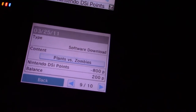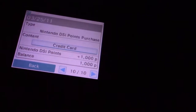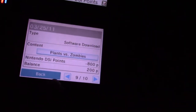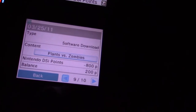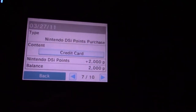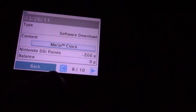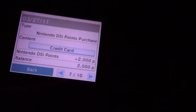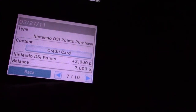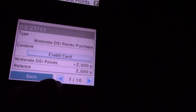And then I bought Plants vs. Zombies for 800 points, on that same day. And then I bought Mario Clock for 200 points. On March 26th. And then on March 27th, I bought another 2,000 points with a credit card, or a debit card actually. It just calls it a credit card.